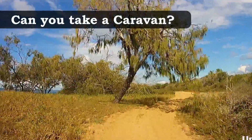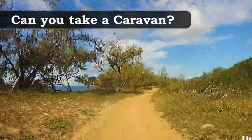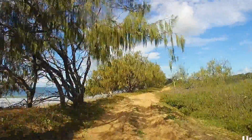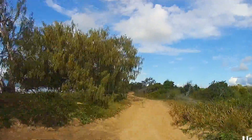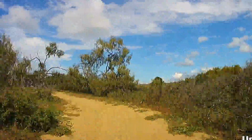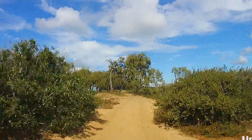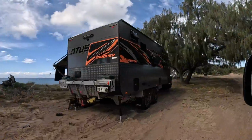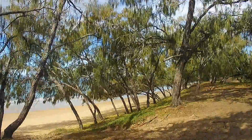Taking a caravan to Kinkuna Beach is an adventure, but it's important to prepare properly and understand the conditions. While the initial part of the road is compacted dirt and relatively easy to navigate, the final stretch leading into the beach is where you're going to have the most trouble. For those with off-road or semi-off-road caravans, it is feasible to make the journey with caution, and funny enough we saw one caravan here that had actually done it.